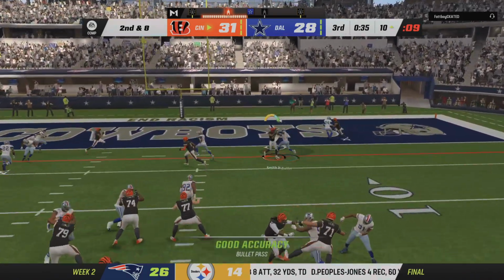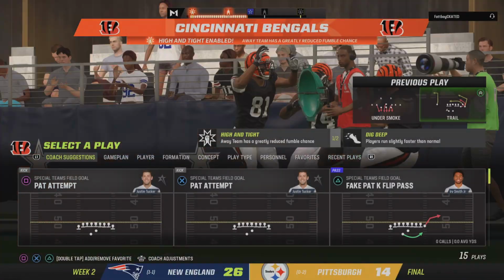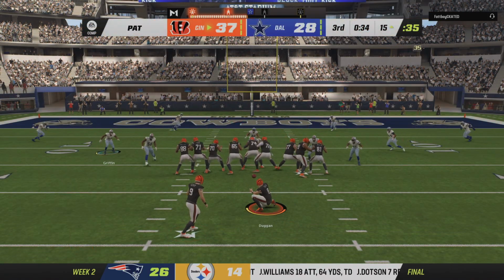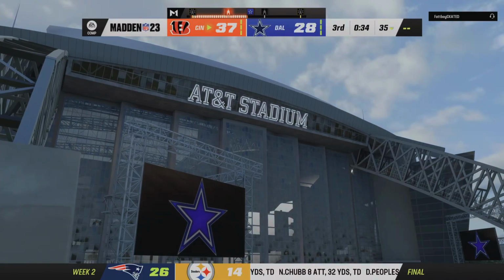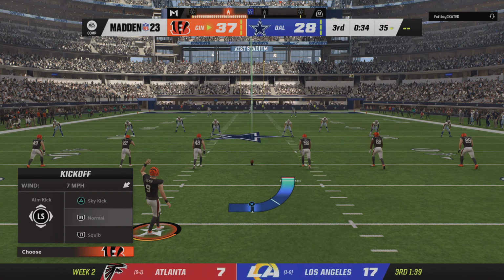Now Mahomes. This is caught. Touchdown, Bengals. Irv Smith Jr. from 10 yards out, and the Bengals get another third-quarter touchdown to add on to that lead. And the extra point is no good. It has not been his day. That's the second extra point he's missed so far.